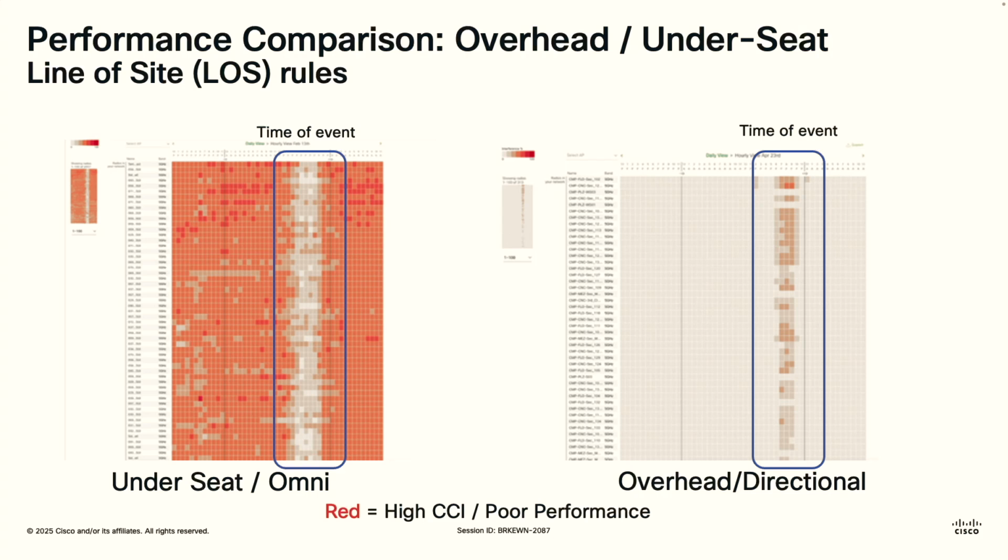You put a bunch of water bags and other people in the way, and the best it ever operates is actually when it's full. So during a Super Bowl, you have more people than you've ever had in that building. You have extra press, you have all these things. So that's the best it's ever done. On the right side, that's a directional-only deployment. So you can see that it's super quiet when it's empty, and then it heats up when there's something going on. And that's what we want.